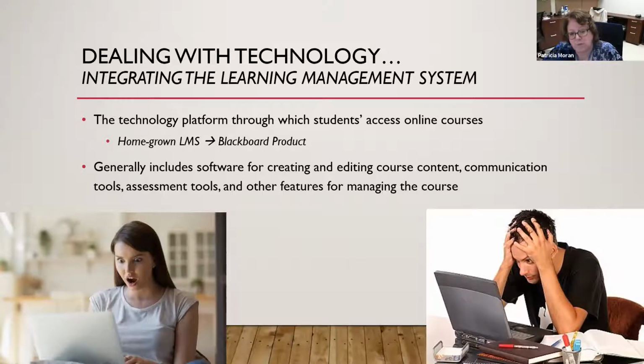During 2015, when this was being done, we just had the LMS tailored to the School of Nursing at Stony Brook. At this point, we are actually using Blackboard, again just tailored to our program. Generally, though, this includes software for creating and editing course content, communication tools that we've uploaded, assessment tools, and other features for managing the course.